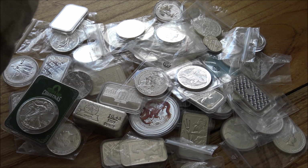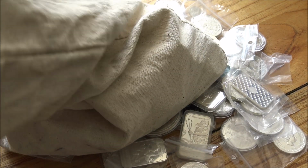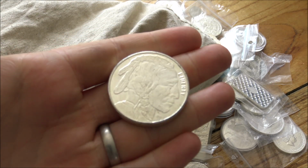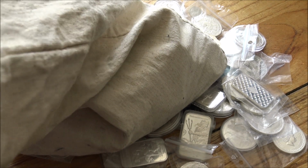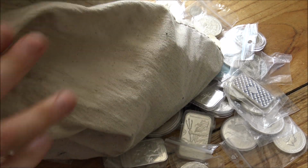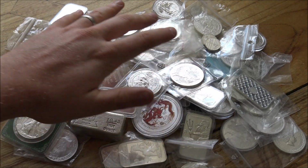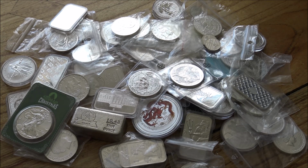I have a big scrap bag here, and inside the scrap bag, these are just generic rounds which I've purchased, and they were spot price or less or very close to spot price, and there's loads of different rounds in here. We've got some old Eagles, old Britannias, loads of stuff, and they just go in here. And arguably a fair amount of what's on the table here could, and probably will in fact, end up in that bag, and I would just amalgamate that into an average price per ounce.